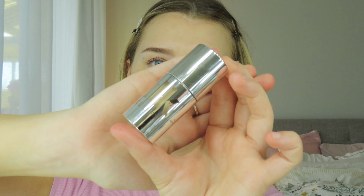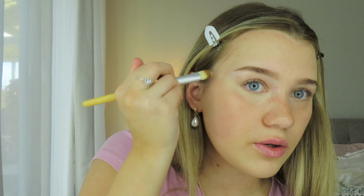So now we're going to move on to concealer, and I have the Milk Makeup concealer. Drag it out a bit like that. And see here, I'm going up to my nose sort of thing. I'm going to go to the other eye.